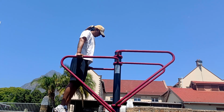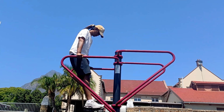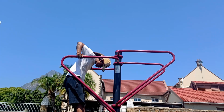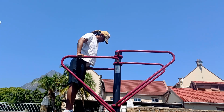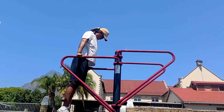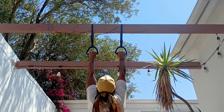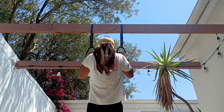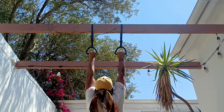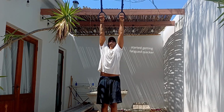I decided to start with dips because the rings that I currently have aren't long enough to do dips with, and I have an outdoor gym quite close by. So I decided to go there and do the dips and then come back and continue with the rest of the exercises. After the dips, I did my pull-ups, and ideally I would like to do pull-ups before the dips because I feel like I need a lot more energy to do the pull-ups.